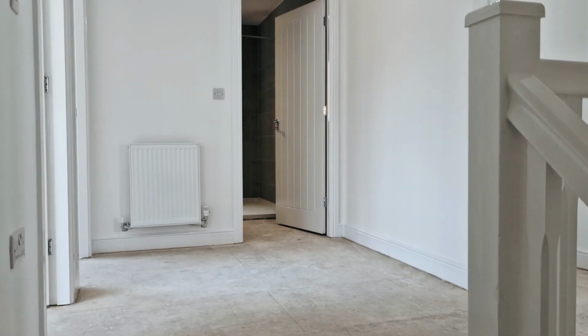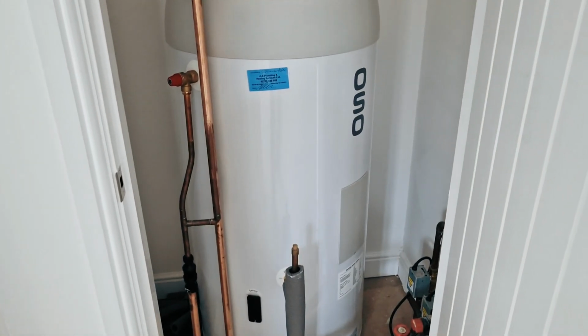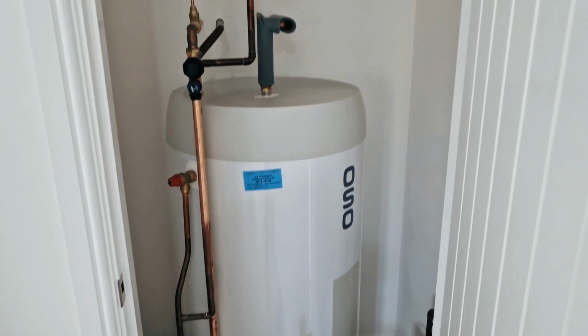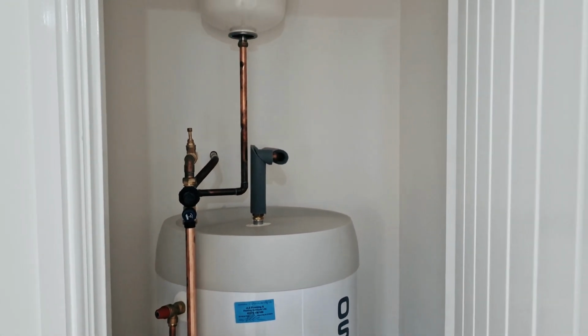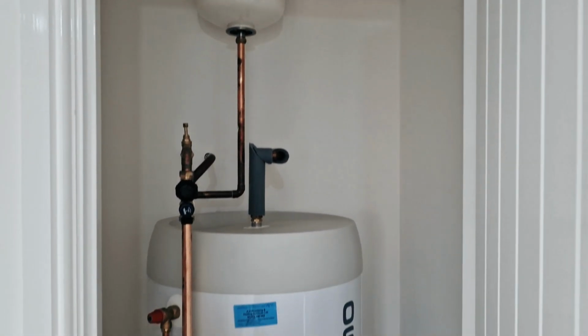Firstly, I just wanted to show you the extra cylinder, something Langridge offer in many properties, which enables water to be delivered at around 22 litres per minute rather than the standard rate of around 12 litres per minute.